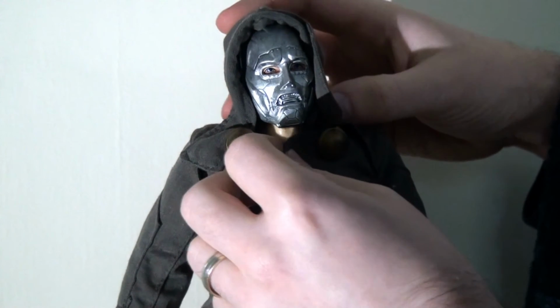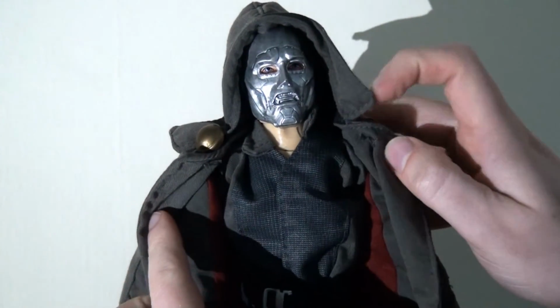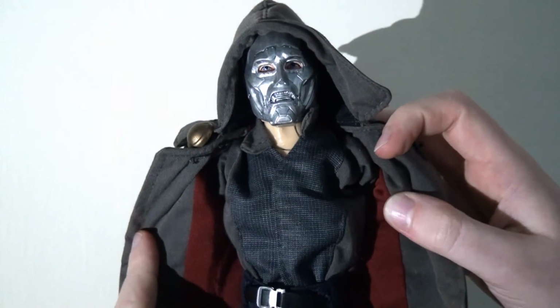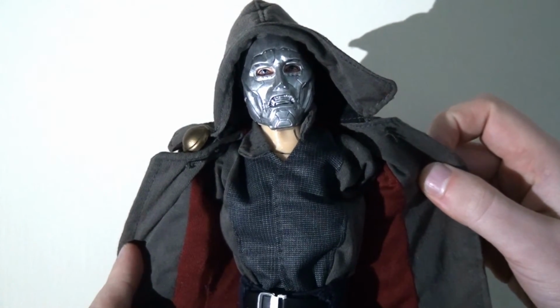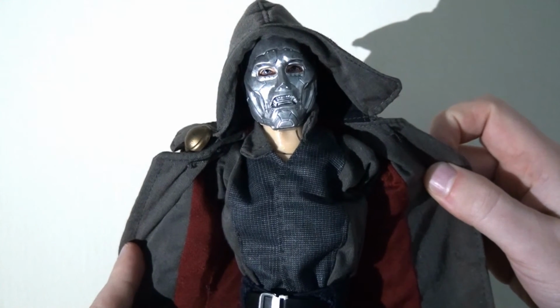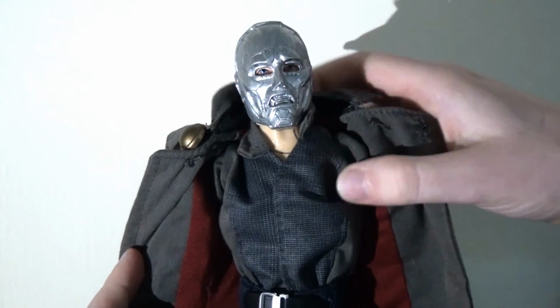Now, whilst I'm not a huge fan of the design of this costume, I do think that ToyBiz have done a really nice job of the tailoring of it and bringing it to life. So he does have this cloak with the hood attached, but you can open it up and we can see his costume underneath. The dark red lining is quite nice, but it's not quite as flashy or as appealing as, say, the lining on the Blade 2 figure.